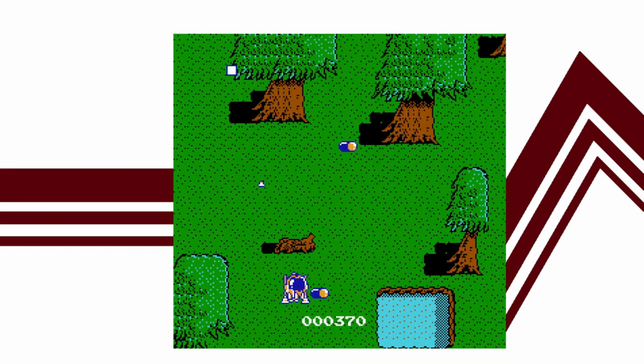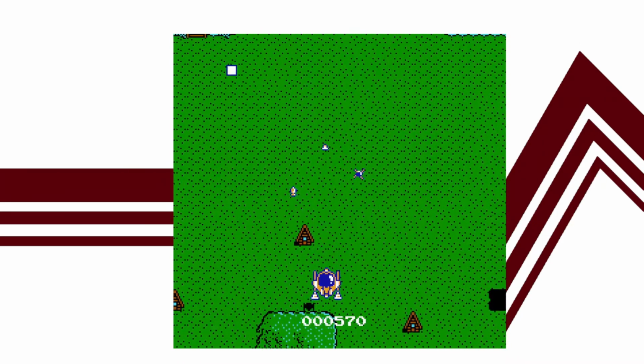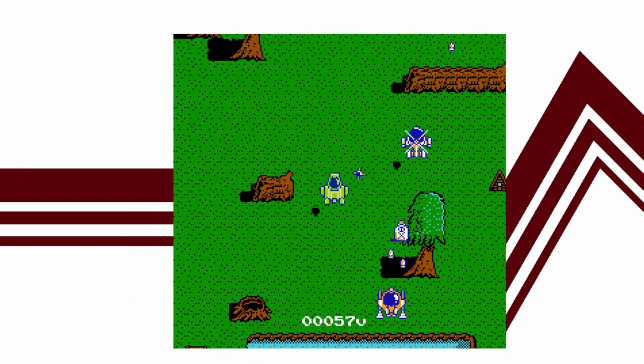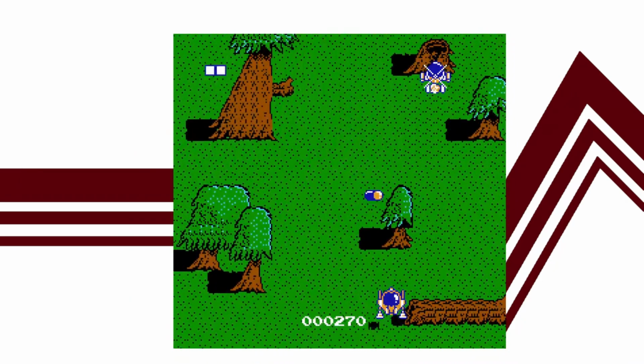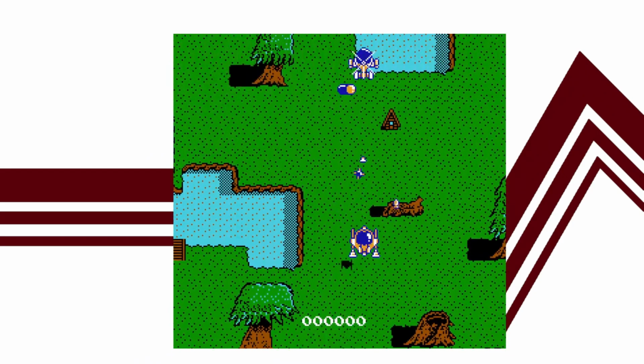The most significant of these expansion platforms is the Famicom Disk System, Nintendo's own way of loading a different kind of media onto the Famicom. I'm not going to get too deep into that, because I'm about to start a series all about the disk system. But there were other options.